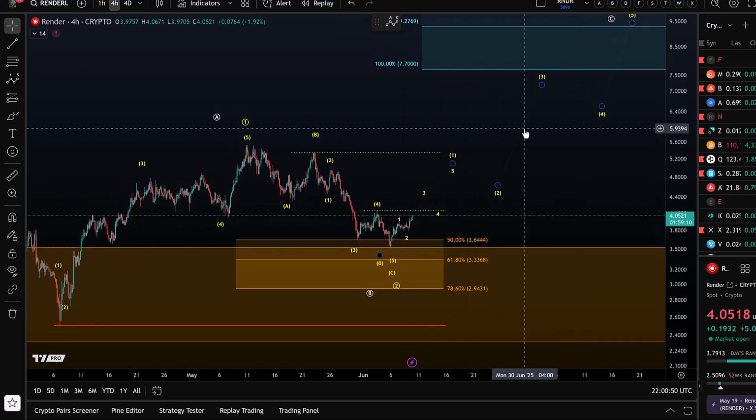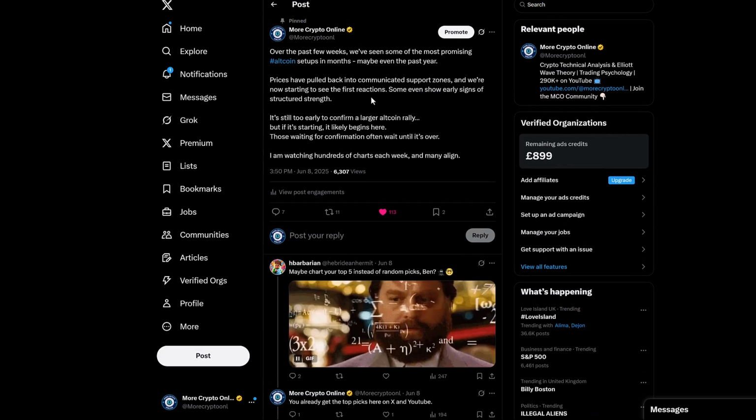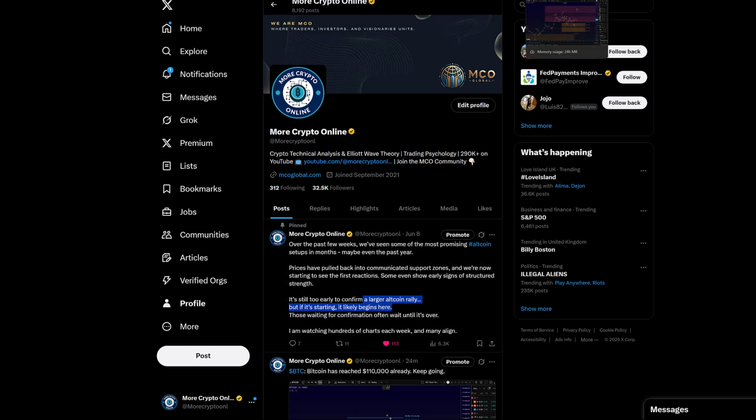This is in line with what I see in the broader crypto sector. Again, my communication at the moment is that we are dealing with some really promising altcoin setups. I shared that already a couple of days ago on X. I did say that over the past few weeks, we've seen some of the most promising altcoin setups in months, maybe even the past year. Most of you who are following us here on YouTube or X are very well aware of this. And again, if it's starting, it likely begins here. I'm talking about a larger altcoin rally. Can I guarantee it? No, but if it's starting, it starts from here. Make also sure that you follow us on X for additional setups and updates.